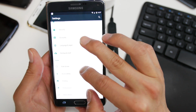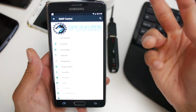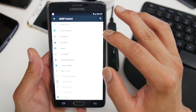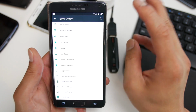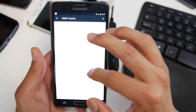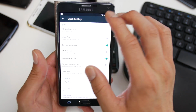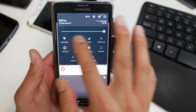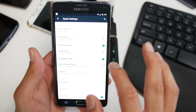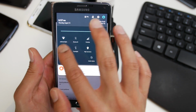If you go into settings and SOKP ROM control, you'll find all the customizations here. SOKP has a lot of the same features as a lot of the other ROMs like AICP. Actually, it probably has more, so it's a full-featured customizable ROM. One of the first things I did is disable enlarge first row and show 4 tiles per row. That way I can put a whole lot more stuff there.